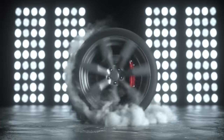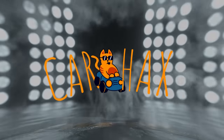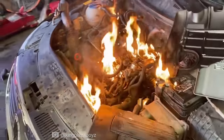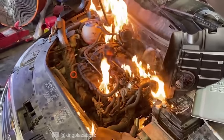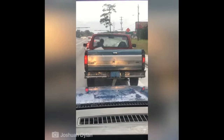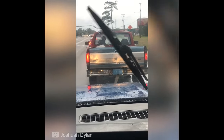Blinker fluid change. This customer said his car's running a little hot. I have no idea what it could be. Yep. When your brother's brakes go out, so you strap your Chevrolet to his Ford to use your Chevrolet's brakes to stop his Ford to get his truck home.